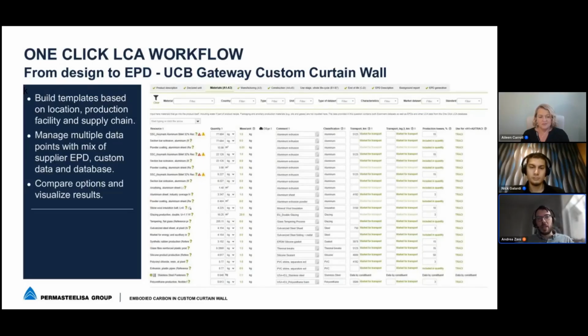So we have those spreadsheets. We can just copy and paste the numbers in one click, so that it's really convenient. And the other main advantage of using One Click is that we can create base templates based on the location where we're manufacturing, the production facility that we're using, and general supply chain information. So we have templates that we can use on multiple projects and adapt to capture the small changes that might happen from one project to the next. And then, of course, it's really easy to update the bill of materials directly in one click.